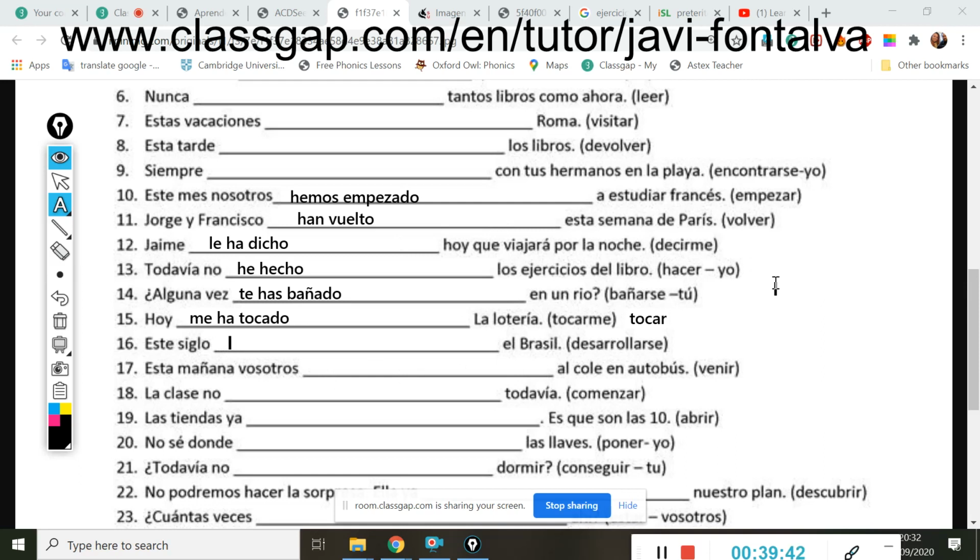Este siglo, what is the meaning of desarrollar? That means to develop or to develop oneself. So este siglo me he. Okay, here I'm talking about Brazil. So se ha desarrollado. I'm talking about Brazil. I'm not talking about me. Este siglo se ha desarrollado el Brasil.